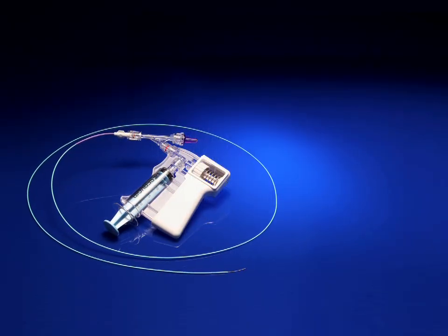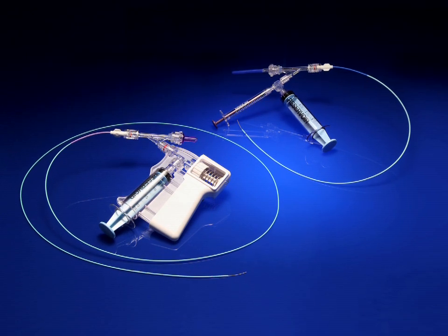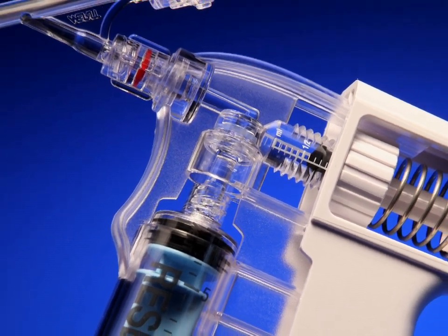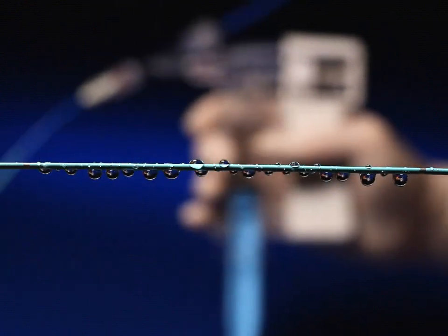Optimal thrombolysis can be achieved with either the 4 or 5 French Fountain infusion catheters. And when adding the Merit Medical Squirt fluid dispensing system, a more consistent and forceful pulse injection can be achieved over the competition.